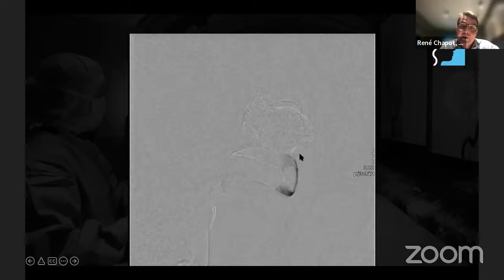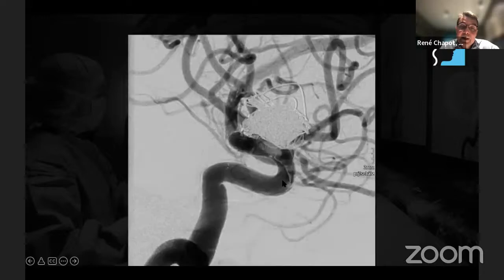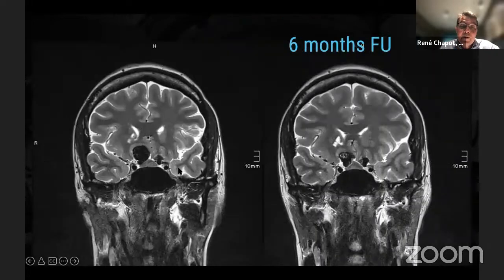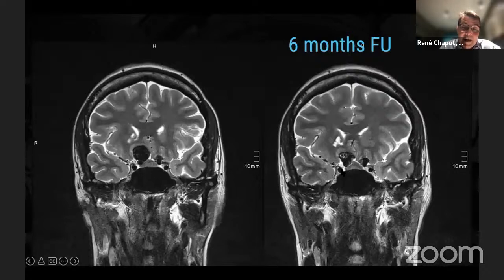Otherwise, I wouldn't have done. And now we have been injecting enough Onyx in between. And you see that this is the after. And some 6 months follow-up showing on MR that now the aneurysm is reducing in size and it has stopped growing.